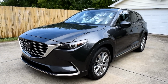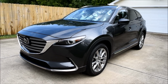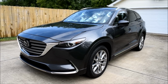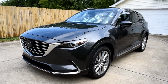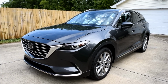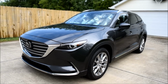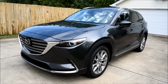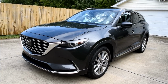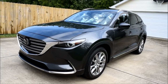Hey, it's Kilobite here, and this is going to be a video on a 2016 Mazda CX-9. Just purchased this from Nelson Mazda just under a week ago, and unfortunately the weather has not been cooperating today. It's been wet, rainy, and so the vehicle's a little dirtier than I would have liked, and the wind keeps wanting to blow on the mic, so hopefully that won't be too bad.